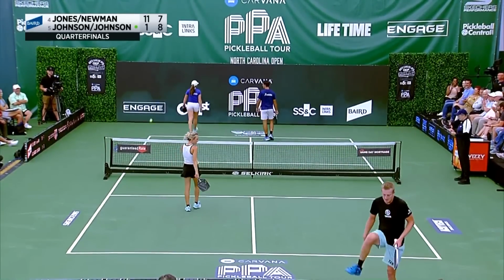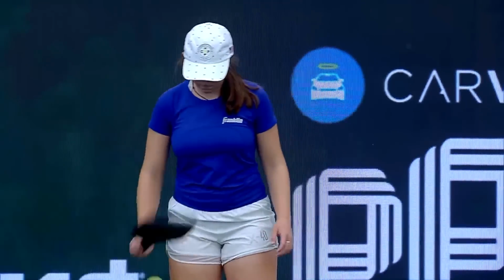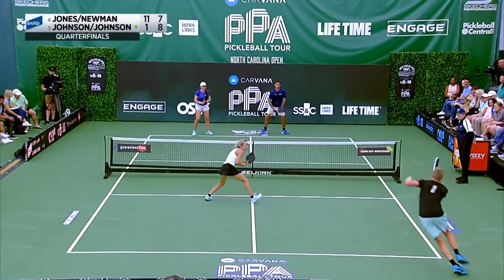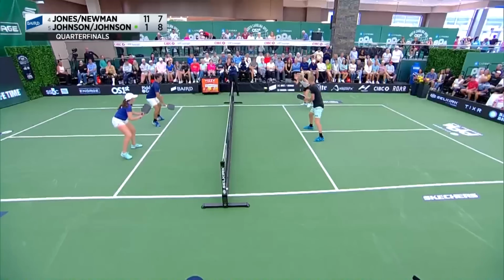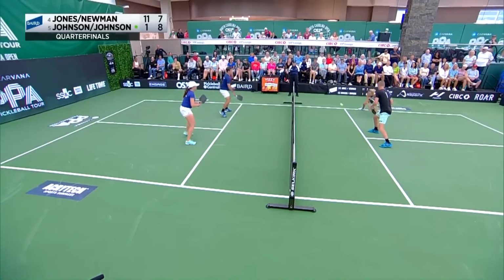JW Johnson. The crowd giving a little extra love, as they should. Georgia Johnson is playing very well right now against Riley Newman and Allyce Jones. JW Johnson is having to find a little bit of a response on the backhand side, where most of the speed ups have gone in this quarterfinal matchup.